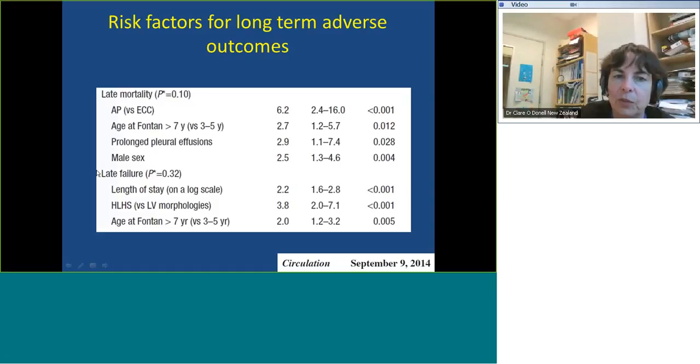And in terms of late Fontan failure as opposed to mortality, those who stayed longer in the hospital, those who had hypoplastic left heart syndrome, and again, the older Fontans were more at risk.